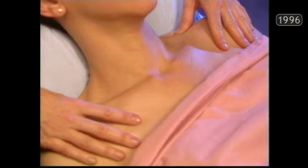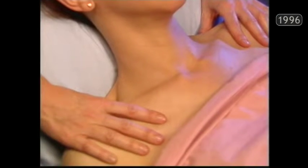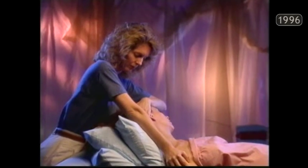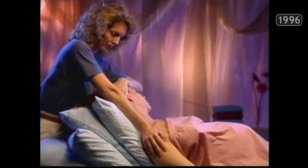Following the holding points, I like to stretch the neck muscles. Place your right hand over her right shoulder to stabilize, then place your left hand behind her right ear while grasping the back of her head. Push down on the right shoulder while at the same time pulling the head towards the left shoulder.